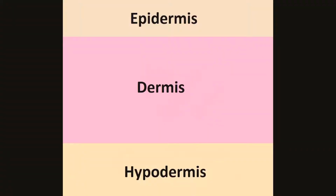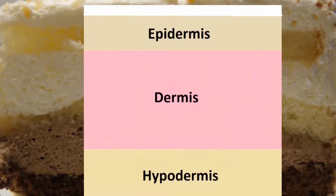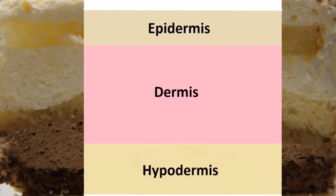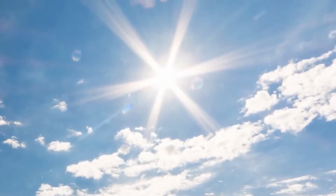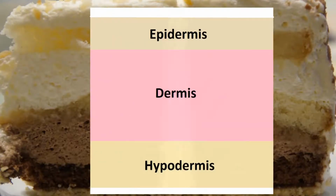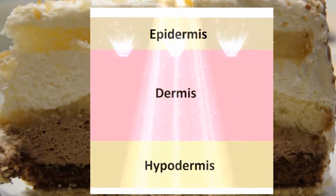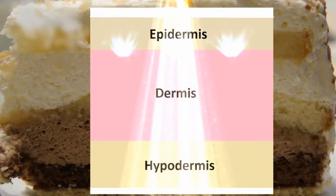It helps to think of your skin as being divided into three separate layers: the epidermis, dermis, and hypodermis. Think of it as layers of a cake. There are several different layers between those, but we're just going to focus on the main three. When UV radiation hits your epidermis, the lower layers of the epidermis begin producing melanin. This is what gives skin its color. It's also what causes a suntan.